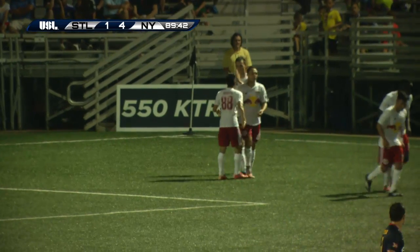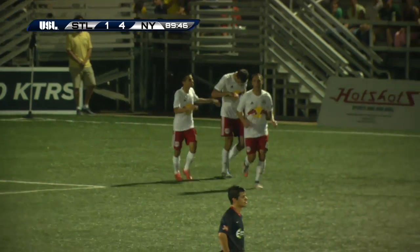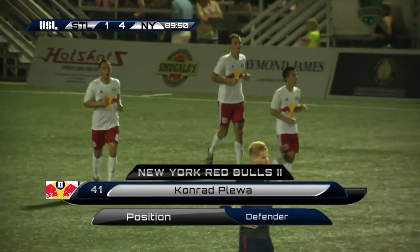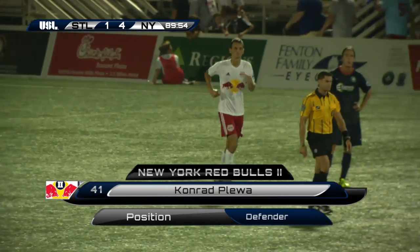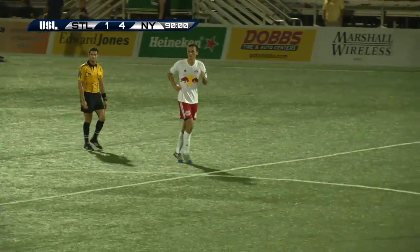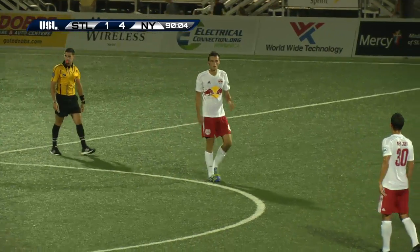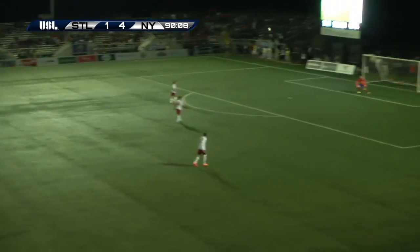When in actuality, it is not a 4-1 game, but this is the price you pay when you're trying to get back into the game at home and you leave yourself exposed in the back. There's going to be a lot of people running out of the backfield from the visitors. They see everything is easy going, right for the picking. In other words, 3 against 1. That's exactly what happens when Plua gets his second of the evening. Conrad Plua now 3 goals on the season for New York.